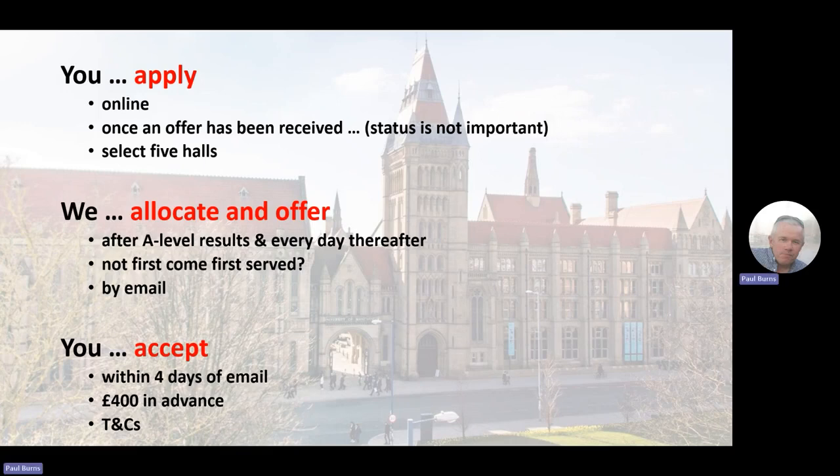We don't do it on a first come, first served basis. So if you were to apply on December the 15th, when the application form goes live, it doesn't gain you a particular advantage over and above someone who might apply in April, May or June. However, I would suggest that you get your application in before midnight of the day A-level results are released. So that would be the Wednesday before A-level results are released. If you apply before midnight on that date, you will be part of a very large cohort of people who we consider as we allocate and then offer.